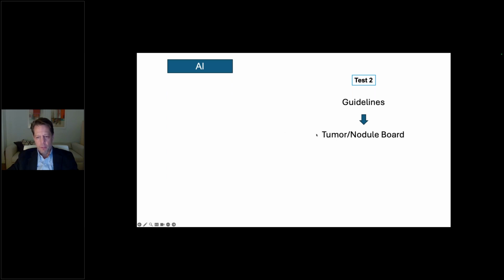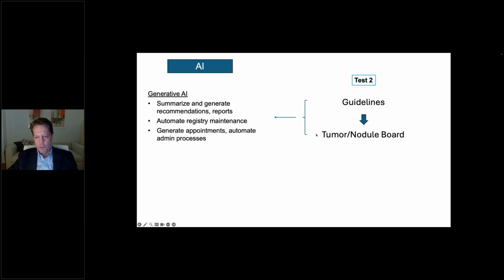AI here, I think, is going to play a very important role in gathering all the data. Generative AI can bring data in from different sources and help summarize the discussions and come up with recommendations, automate registry maintenance, et cetera, and even once the decision is made, to generate appointments and automate admin processes. But I think, again, AI is going to be very important here.